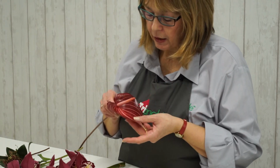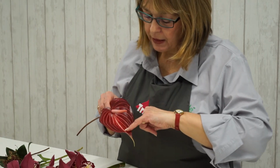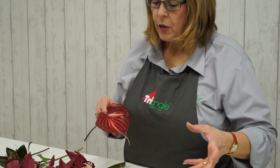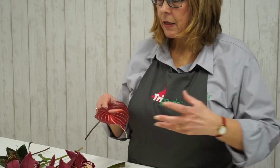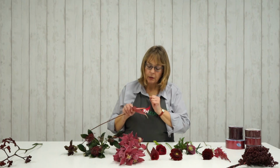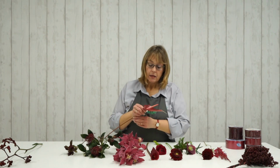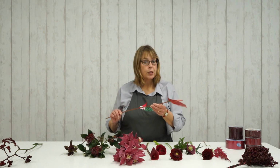So it does include a huge amount of colours. You've even got almost an ivory stripe down the centre. So you can add that to so many different colour schemes. Peach would work really well with this, pink would work well with this, or you could go back to the whole of the Claret colour palette and work in with that. So you're very useful. It has a really long shelf life.